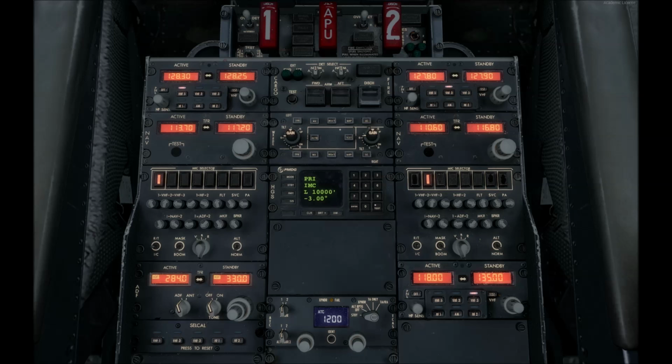Albuquerque Center 127.85. I'm a little scared that they might be going offline because the ATIS just disappeared. So fingers crossed they're still around. Sounds like they're offline. Oh, wait, no, here we go. So let's give them a call. Call sign is Delta 1363.